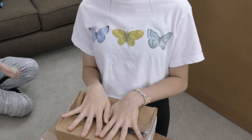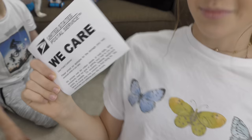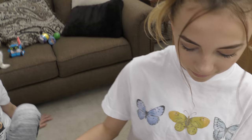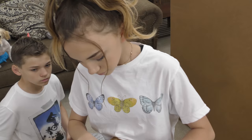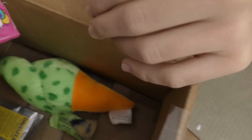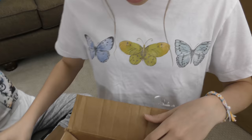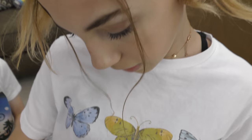Alrighty, next box we have from Cabery and Rue. So the mail got damaged. That happens sometimes, not their fault. The post office sends a letter if the box gets opened, and then they apologize for the damage. But some of it still came through. Oh, this is really pretty. Cabery and Rue, thank you so much. Oh, we got a little unicorn wallet. Fun. Cool. Ice cream. Thank you. And some candy. Caribbean Crush. Oh, tea.